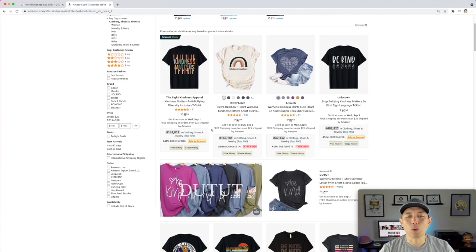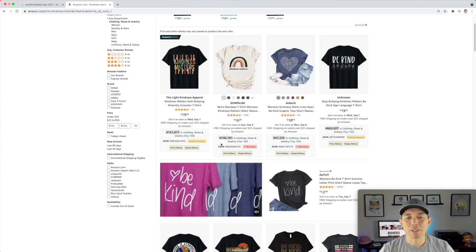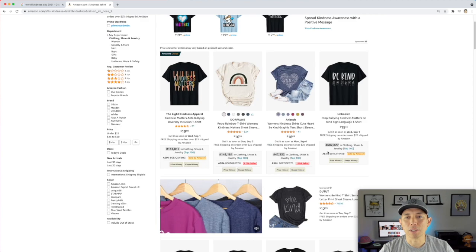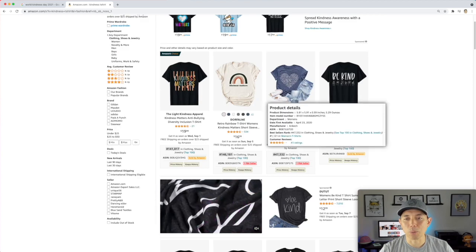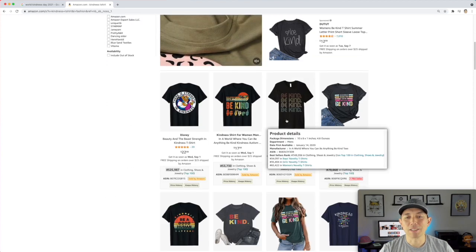Take a look at these low BSRs. Look at that. Kindness matters. Kindness matters again. Low BSRs. Be kind. Low BSRs. This one just says kindness with some other words around the heart. Super low BSRs, right? So lots of different ways to do this.